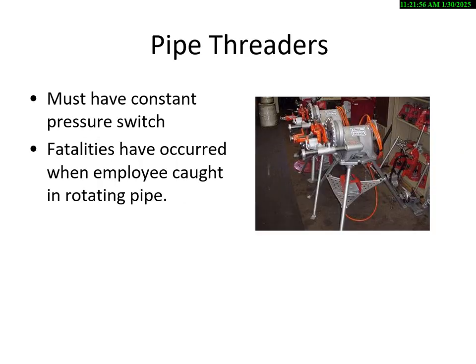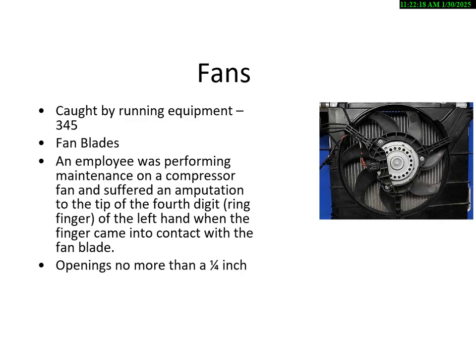Pipe threaders, I just mention it because we've had deaths with people getting caught in the long pipe it's cutting. And if you get caught with your hoodie, like in the case that happened in the 90s that we investigated, he had the on-off switch. He didn't have the foot switch. And if he had this foot switch, it would have shut off the pipe threader. And it would have saved his life.